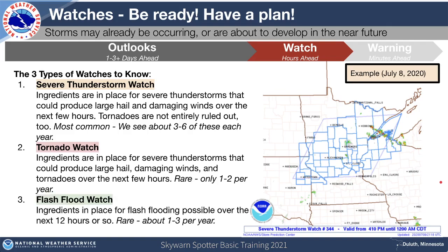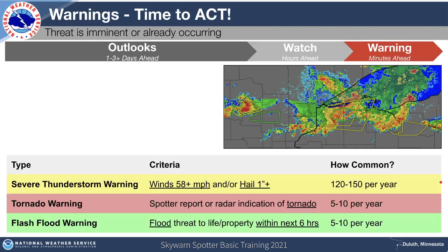And finally, the flash flood watch. These are actually issued a little bit farther out, usually about 12 to 24 hours ahead of time, and this means that flash flooding is possible. We issue about 1 to 3 of these a year.